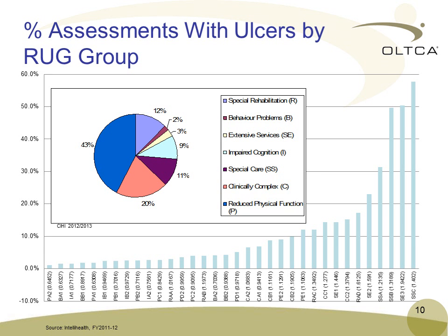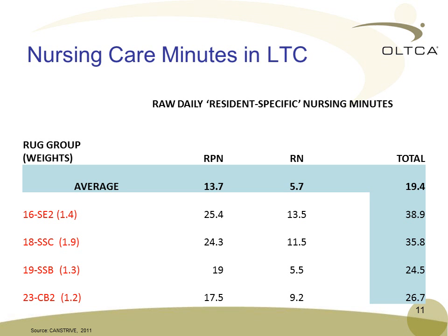And those are the distribution of pressure ulcers by different RUG groups, and definitely you can see pressure ulcers in all different RUG groups, all 34 RUG groups. The highest number in those RUG groups is the 16 SEC and so on and so forth. But the information we want to emphasize in this slide is the fact that it requires a lot of time to provide care.